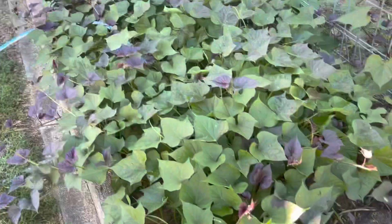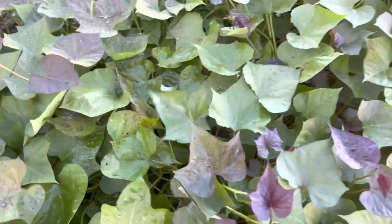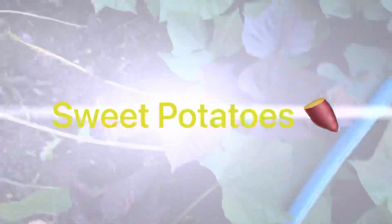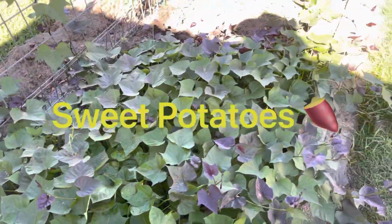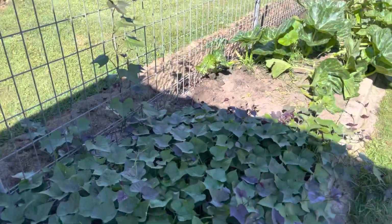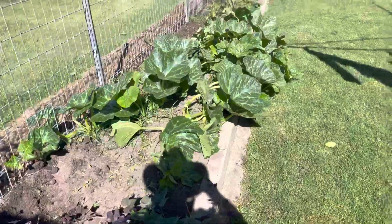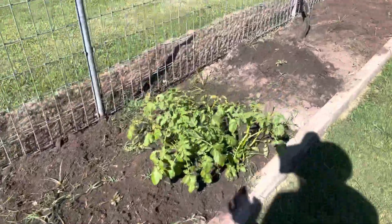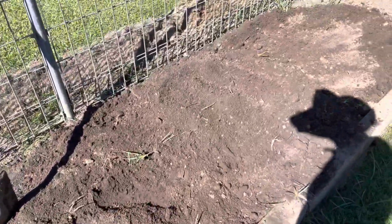And then I've got sweet potatoes. The sweet potatoes are going awesome. Just come up from a single sweet potato, but the vine's starting to sink its roots in other places. Starting to climb the fence too, which is awesome. It's going to be an absolute disaster to try and clean it up. Just a slow work in progress.